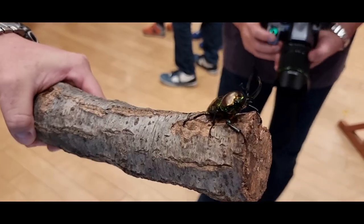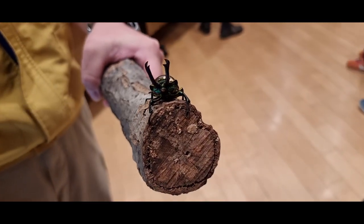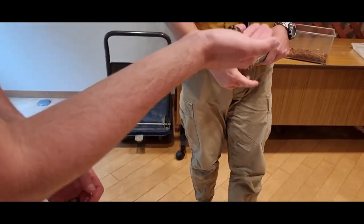If you ever get a chance to come to this museum, I would highly recommend that you do a little bit of research to see what days they have this little meet and greet sort of section set up, because it's definitely well worth it.